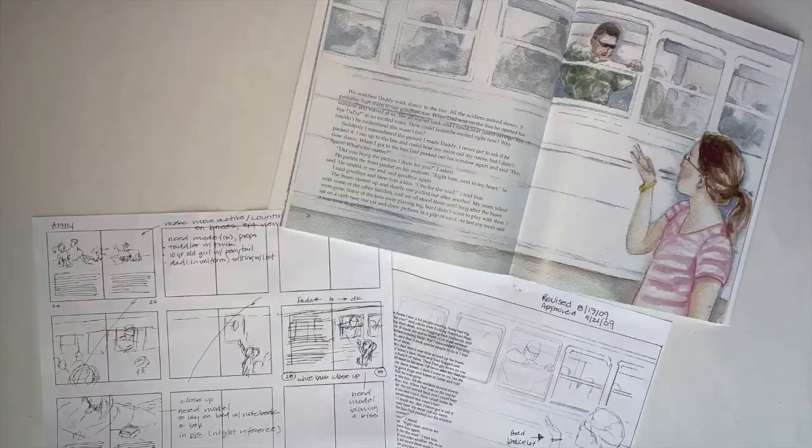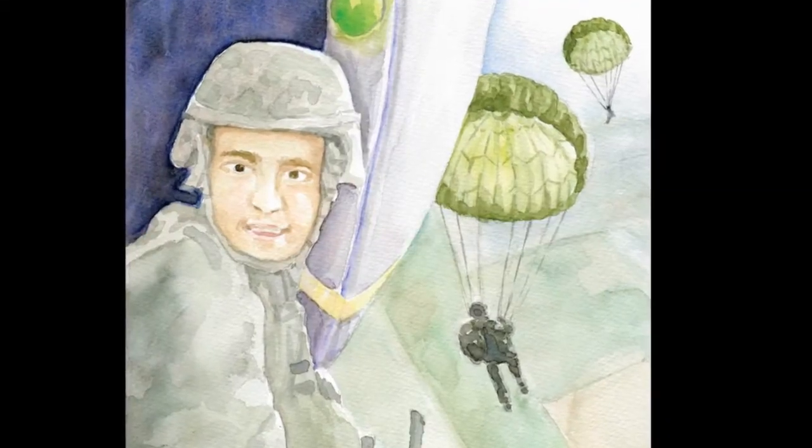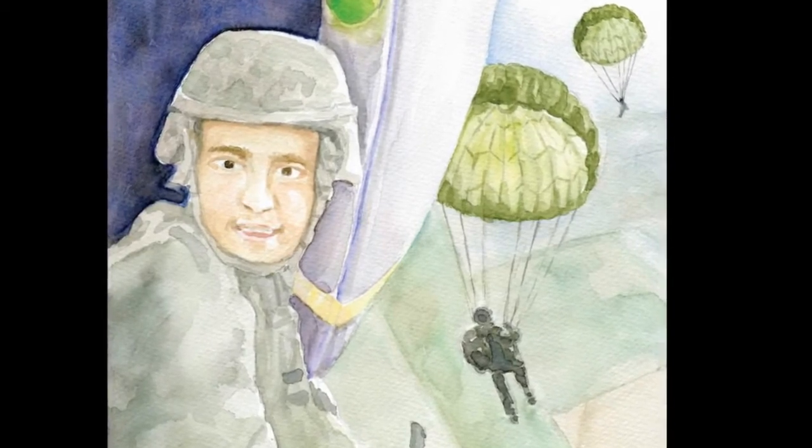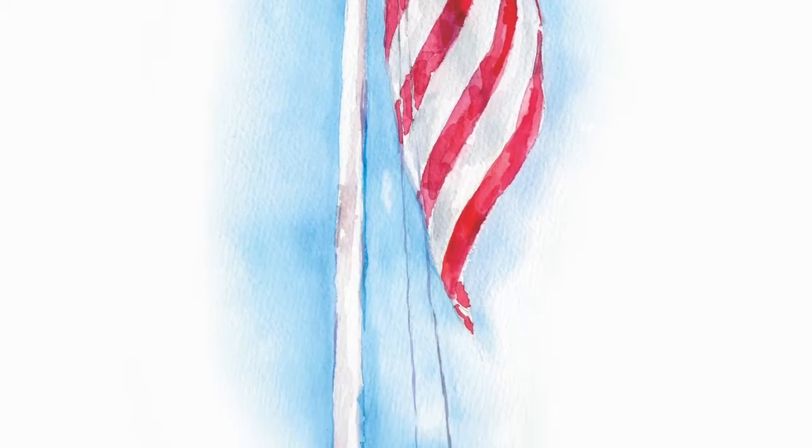Once the thumbnails were approved, I created full-page layouts, and once the layouts were approved, I started painting. When several of my final paintings were approved for composition and color, I felt comfortable enough to work ahead, often finishing paintings before the final layouts were approved. I did this to help stay on schedule. My editorial team gave great feedback and trusted me to do a good job. Some images could be color corrected or edited in Photoshop, but sometimes I had to start over.